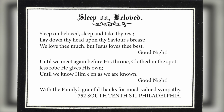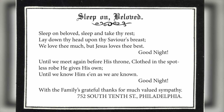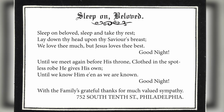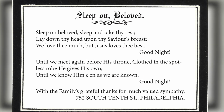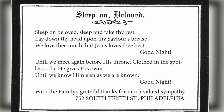So the epitaph reads, sleep on, beloved, sleep and take thy rest. Lay down thy head upon thy Saviour's breast. We love thee much, but Jesus loves thee best. Good night. Until we meet again before his throne, clothed in the spotless robe he gives his own. Until we know him even as we are known, good night. With the family's grateful thanks for much valued sympathy.